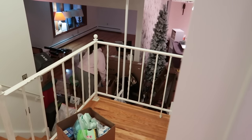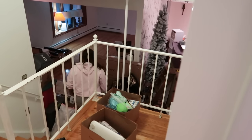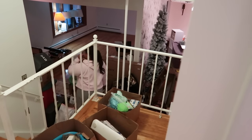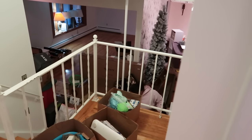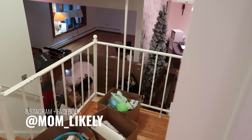And unpacking it, but I will be doing a video on the majority of the boxes I had to put up here and organizing the closets up here. I have the bathroom to organize, the bathroom linen closet, plus a hallway linen closet up here. So there's still a lot to organize even up here, but there was just so much stuff to put away.